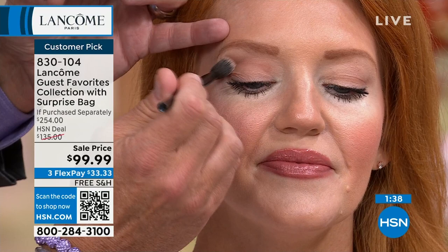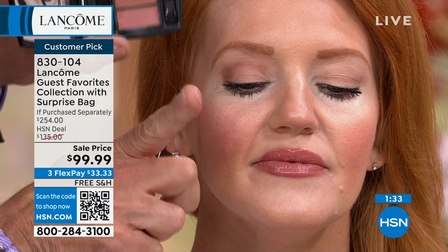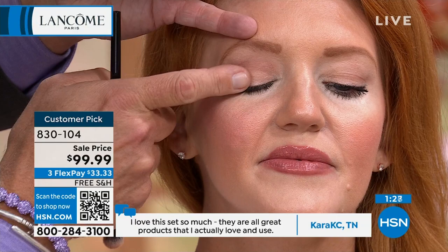I'm gonna go in with my finger, or you could use the applicator, and we're gonna use this shimmery color, and I'm gonna pop this right onto the lid. If you have a hooded eye, I'm gonna try that.